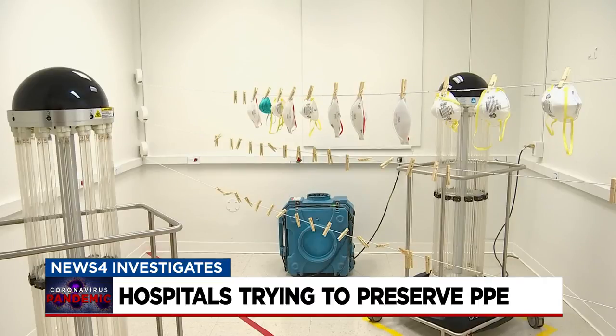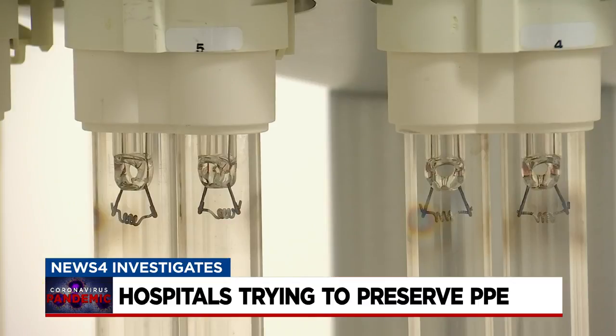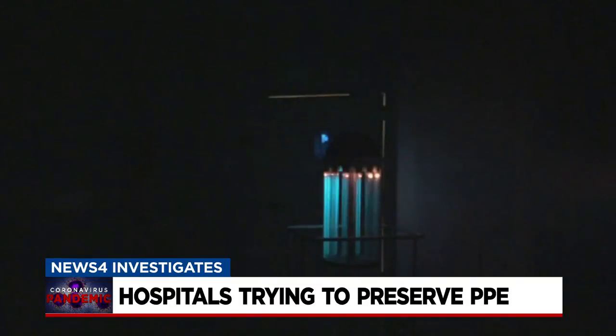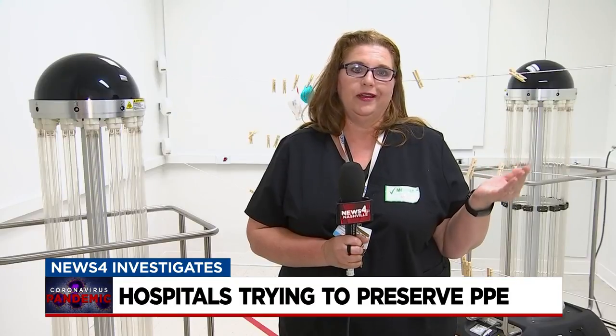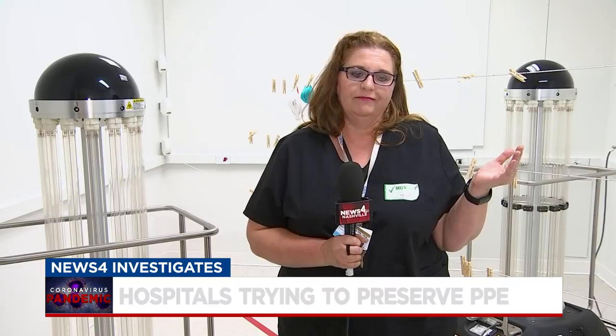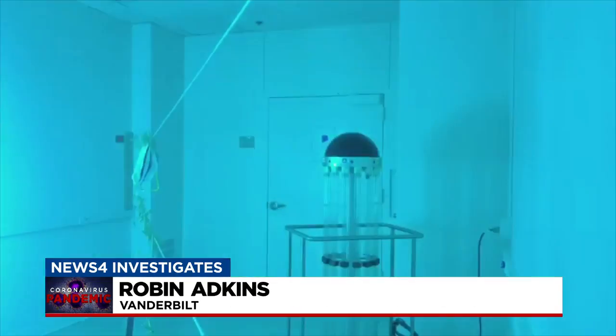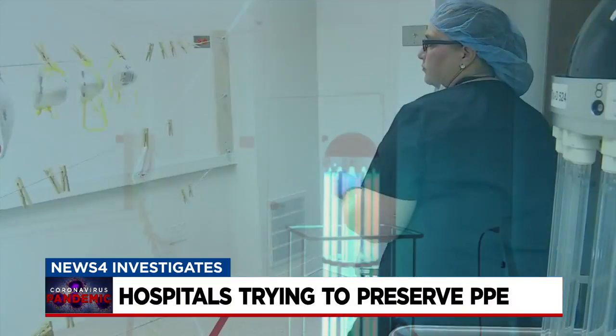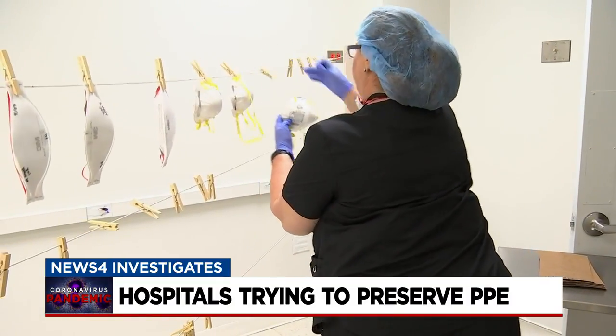It takes just seconds. 6, 5, 4. For a room at Vanderbilt to become a lifesaver. It's like being in a giant tanning bed. A process born out of necessity when PPE was in short supply and Vanderbilt had to come up with a way to preserve them.